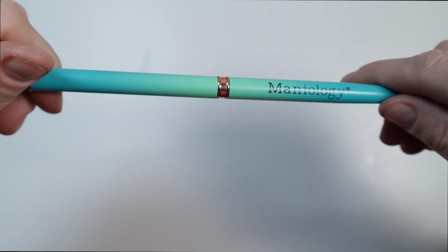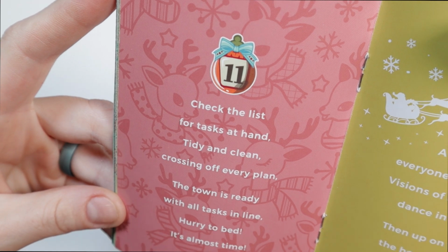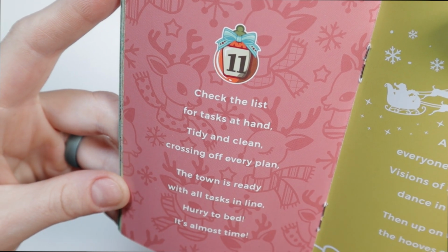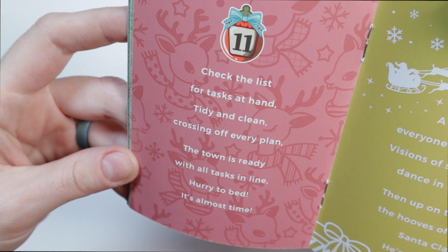So beautiful, so beautiful. Check the list for tasks at hand, tidy and clean, crossing off every plan. The town is ready with all the tasks in line. Hurry to bed, it's almost time.